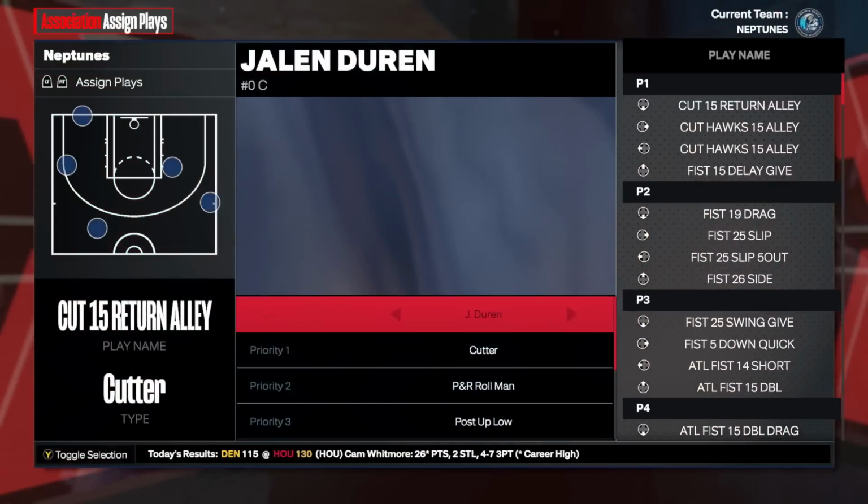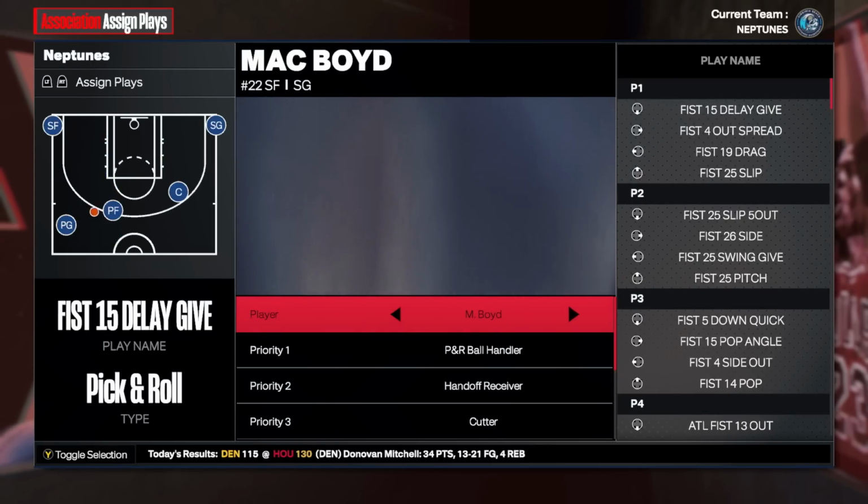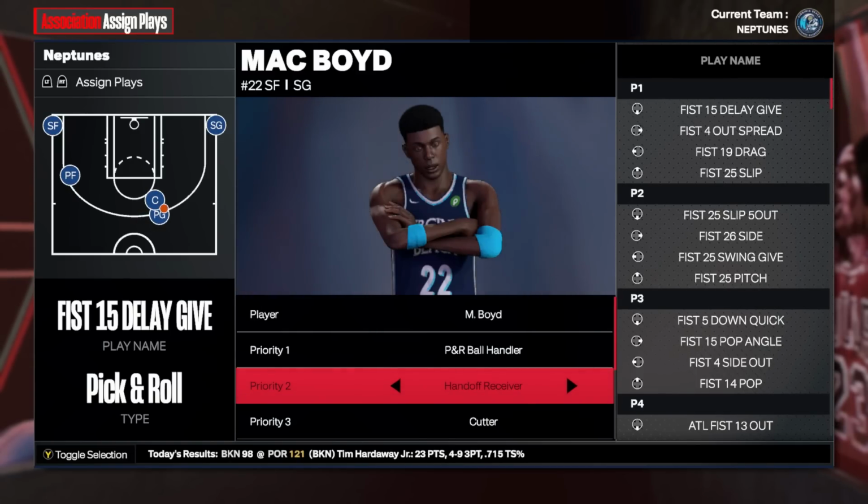The Neptunes are back, everybody. It's year 3 coming off an opening night dub against the Pelicans, but we're going to start off a bit different here by showing off the changes to Mac Boyd's assigned plays.